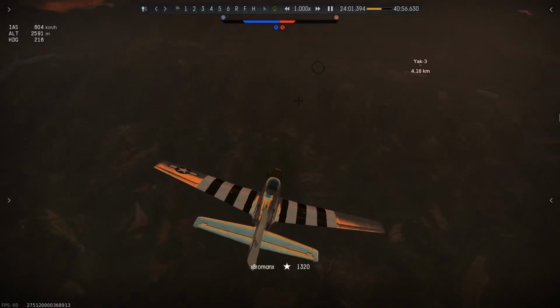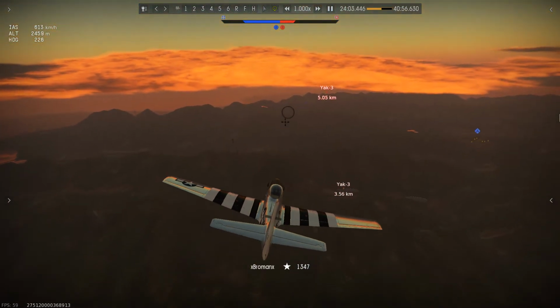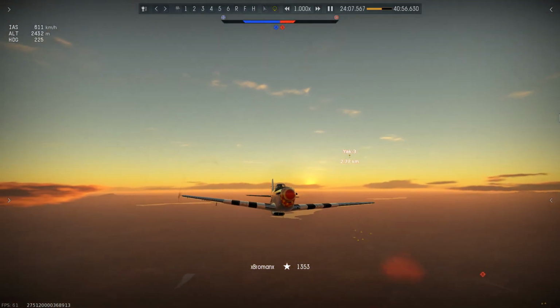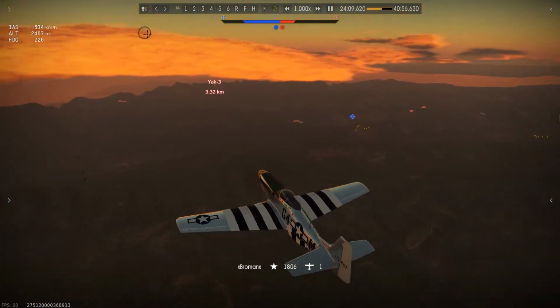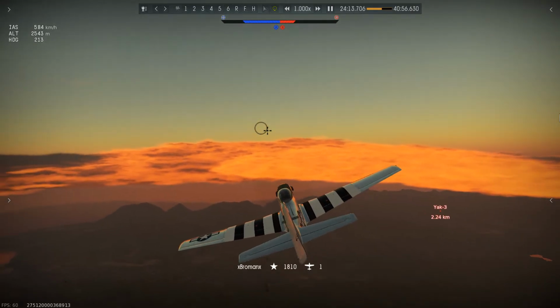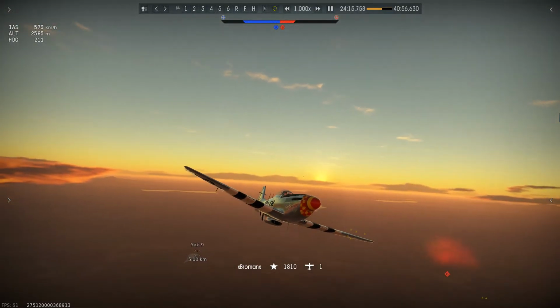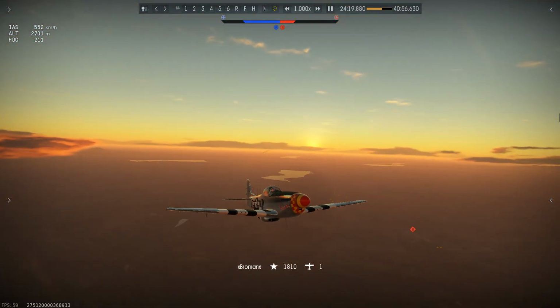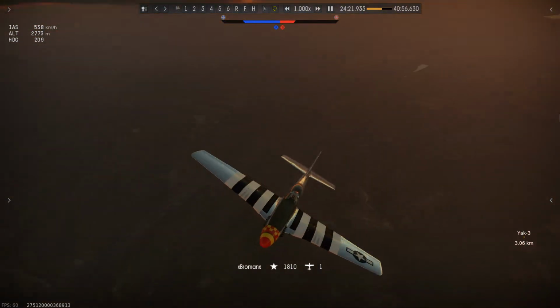And there we go. I get my first kill finally. 25 minutes into the freaking game, and I finally get a kill. But that's the kind of patience you need when you fly these American planes, especially when you're fighting 1v4, 1v5. But he's out of the match, and now I've got to deal with these Yak 3s.